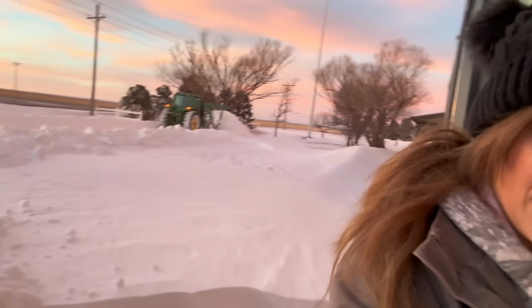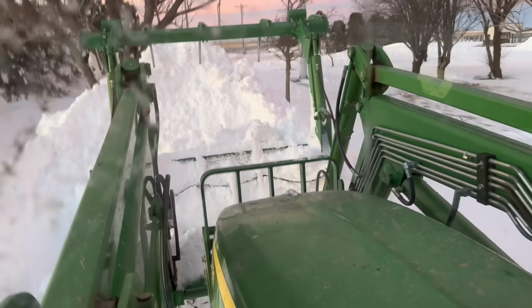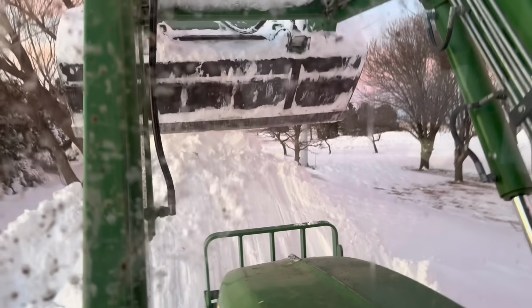Everyone up north is gonna be laughing at me, but I come from Texas, so I don't know what to do with this much snow. This is way better than shoveling. This would have taken 50 years to shovel. It's wild. Jeez. Oh, wow.